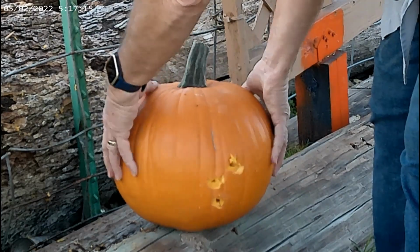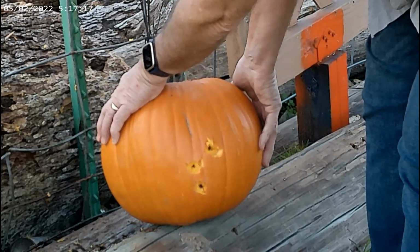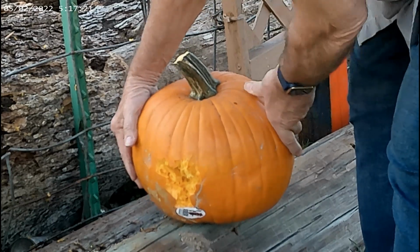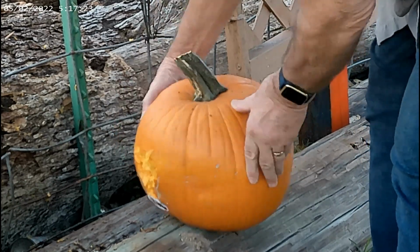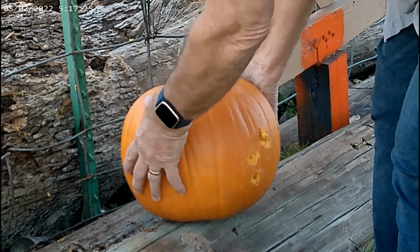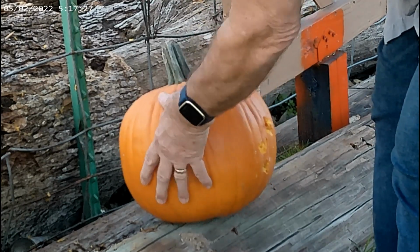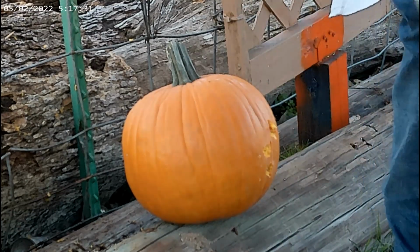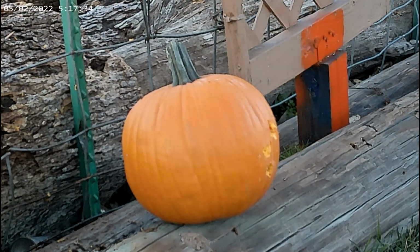There you go. We have 3 rounds, dead center, and gaping wounds in the back. So, small entry holes, large gaping wounds in the back. Okay, I've got one more round. Put that towards the edge.